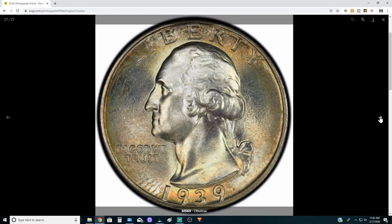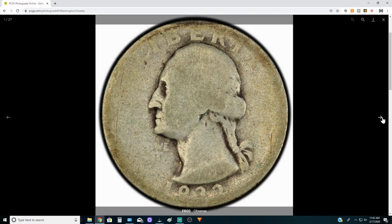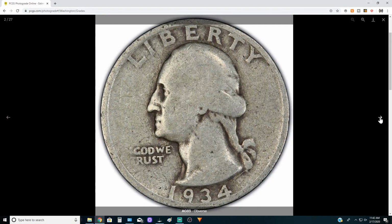Mint state 68, of course, you're going to have a little bit less. I think it goes as high as mint state 68. Yeah, this is all the nasty stuff. These are way easier to figure out than mint state coins, as I was saying before, because you're looking for very specific things.